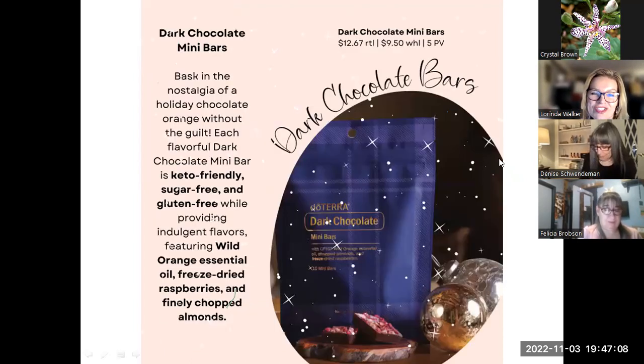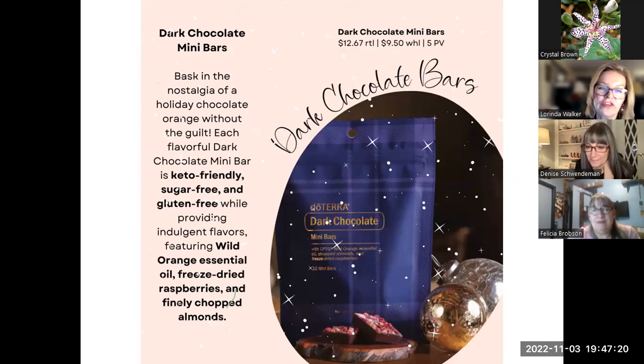The next thing is these dark chocolate mini bars. This was part of the holiday collection last year. They are delicious. They're so, so good. It's dark chocolate. It's keto friendly, sugar free, gluten free. It has wild orange essential oil, freeze dried raspberries, and very finely chopped almonds.